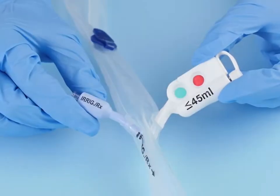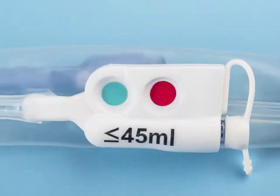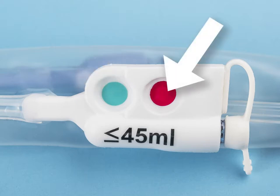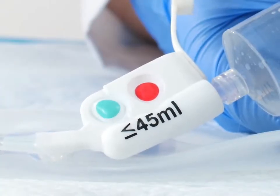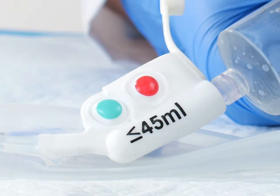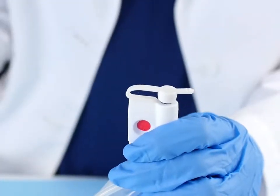A blue port and a white port are attached to the side of the catheter. The white port, marked less than or equal to 45 ml, is used to inflate the retention balloon after the device has been inserted into the patient's rectum. This white inflation port is equipped with two fill-indicating domes, the Protect Indicator domes: a green dome, which is the dome closest to the catheter tubing, and a red dome, which is the dome furthest from the catheter tubing. The green fill indication dome provides a visual and tactile indication as to when the low-pressure retention balloon is filled to its optimal volume. The red fill indicator dome provides a visual and tactile indication when balloon overinflation occurs. A white cap is used to close off the white inflation port after the balloon inflation.